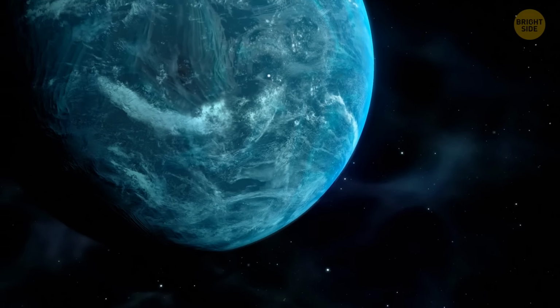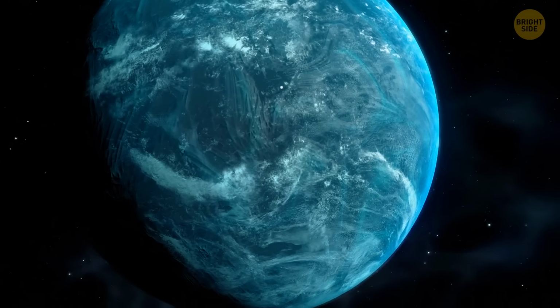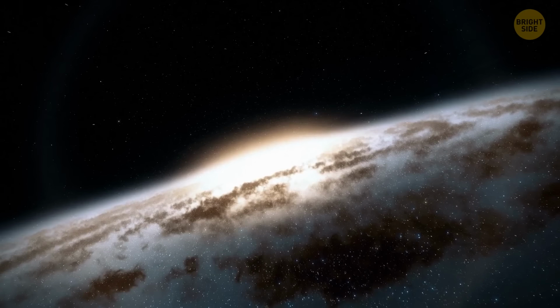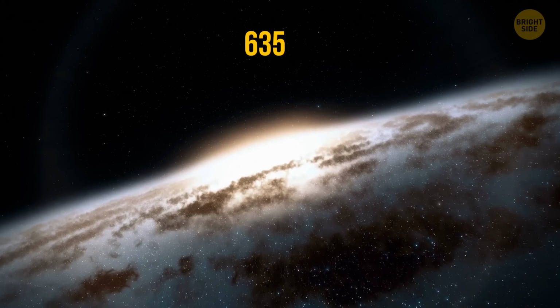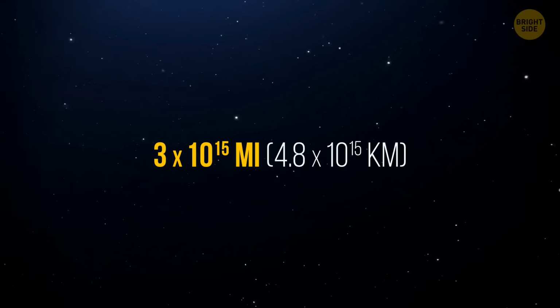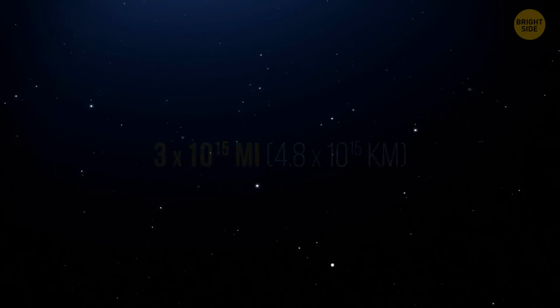Now we know that Kepler-22b is very similar to our planet and could potentially become a second Earth. It's also very close to us, only 635 light-years away. Yeah, it's about 3 quadrillion miles, but this is one of the closest options.